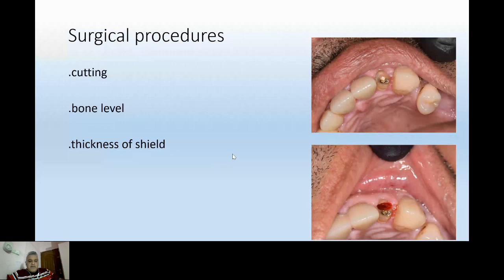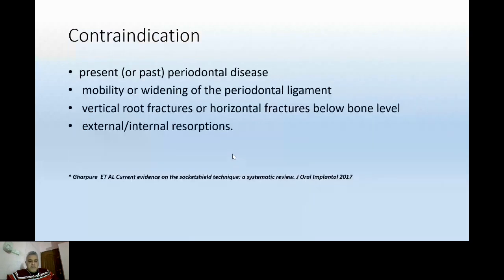Also, this technique has contraindications, which are the presence of periodontal disease. If you have mobility in this shield, you have to remove it. If you have a vertical root fracture or horizontal root fracture below the level of the bone, this means you have to remove this socket shield and not do this technique. And also if you have external or internal resorptions.